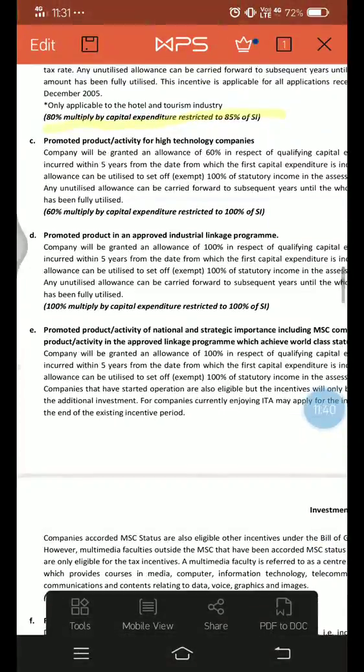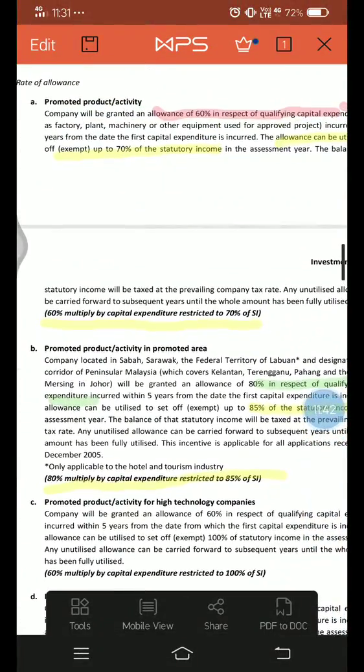Okay, so you baca balik semula. So ingat tadi saya kata saya janji nak bagi contoh kan. So I'll give you contoh afterwards. Alright. So that will be it.